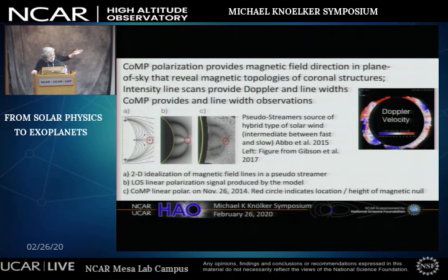So the CoMP polarization provides the direction of the magnetic field in the plane of the sky. Then that reveals magnetic topologies of coronal structures. And to that point, I've got a figure from Sarah's paper in 2017. As you know, there are pseudo-streamers and typical bipolar streamers that we think of in the corona. A bipolar streamer has the magnetic field pointing in different directions at the top of it, so it has a current sheet going out on top of the cusp of the helmet streamer, whereas a pseudo-streamer does not have that. The magnetic field above this streamer is in one direction, so there's no current sheet.